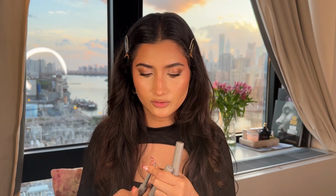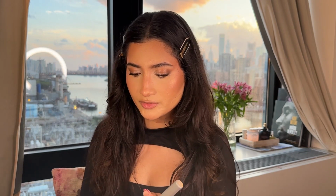We need to add some lip color. So I have a couple of lip options. I want obviously to have more nude lips for this kind of look. This is a refined lip sculpt in the shade Fawn. It is perfect nude actually. I think it's a little bit too dark for this look. I wanted more nude.